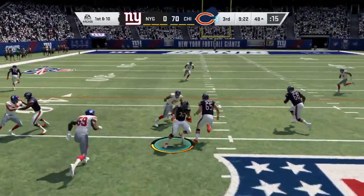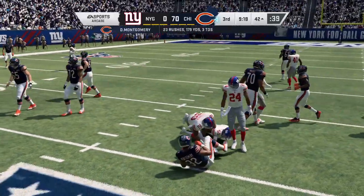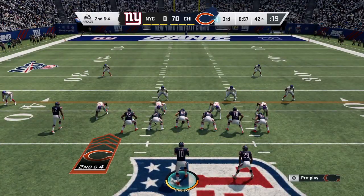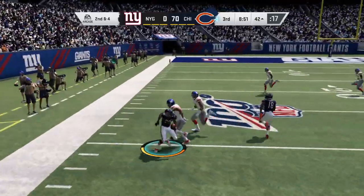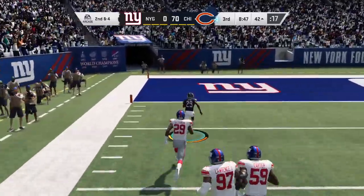Now a run with Montgomery. It's a 6-yard gain on the ground, and that'll make it second and 4. 6 yards on that last play. Here's second and 4. They'll run on second down with Cohen. He's got a first down and more inside the 30.